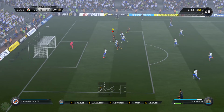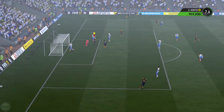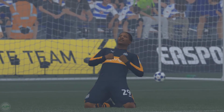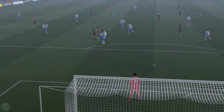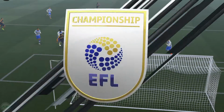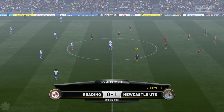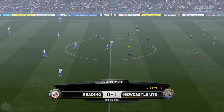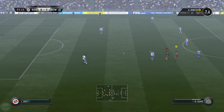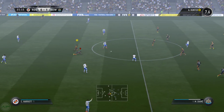Newcastle United's lineup. Goal, Hunter. The goal from Hunter. And the keeper's got no chance because he's hit it so hard to his right. And that has opened the scoring. 1-0 here. United, number 29, Alex Hunter. Swift.